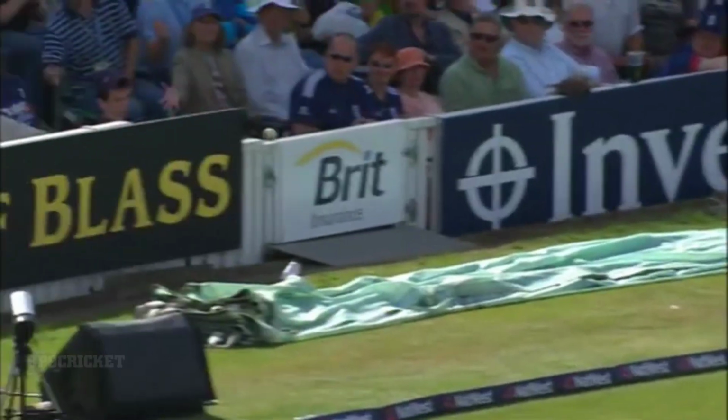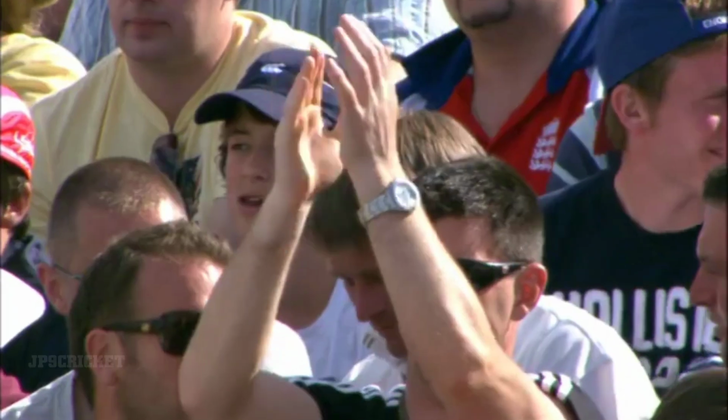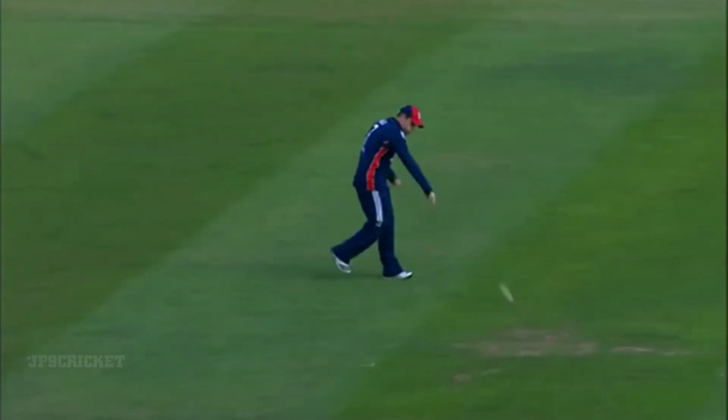Good hit, really good. Flynn quickly into position. Has he got the authority maybe to take the match by the scruff of the neck? 100 up now for New Zealand. It isn't the way to go. Not for Daniel Flynn.